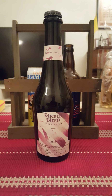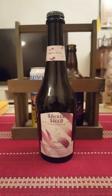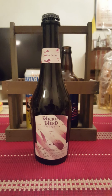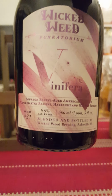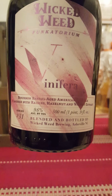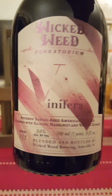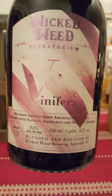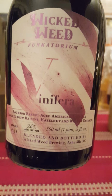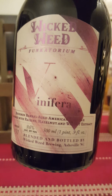So this time the trip goes to Asheville out of the state of North Carolina in the United States. We're returning to Wicked Weed Brewing Company and we are taking a look tonight at their Vinifera, described as a bourbon barrel-aged American sour ale, flavored with raisins, hazelnut and walnut extract, coming in at 9.6% ABV in a 500 milliliter bottle or 1.9 fluid ounces.